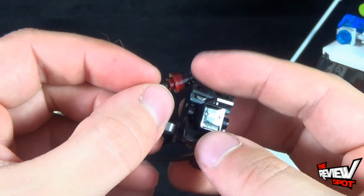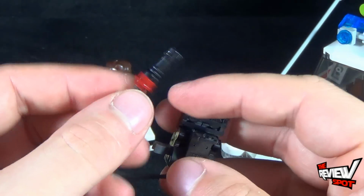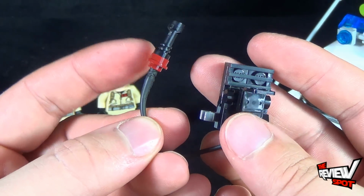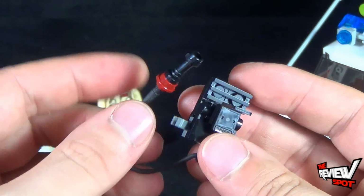I don't like the red either. The red kind of bothers me slightly. I kind of wish that this was just a black or even a gray. But these kind of pieces you probably have a lot of, so you can easily just swap this out for something else. Don't really like the red.